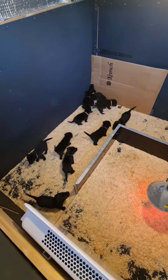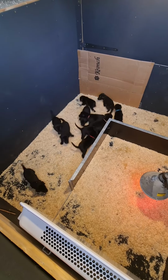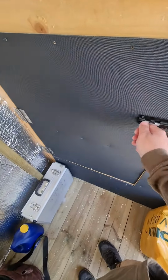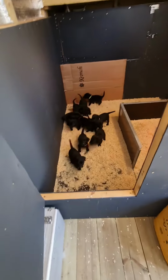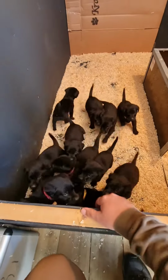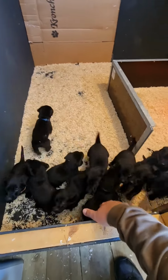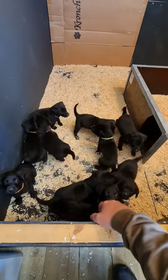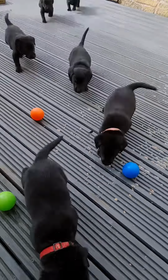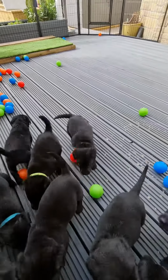Another good example here of how the puppies switch on as soon as they hear the recall whistle. They really are associating it with their food and with something good. Good puppies.